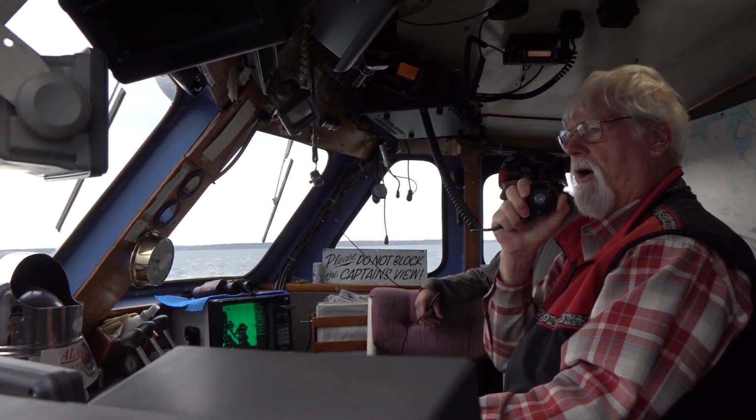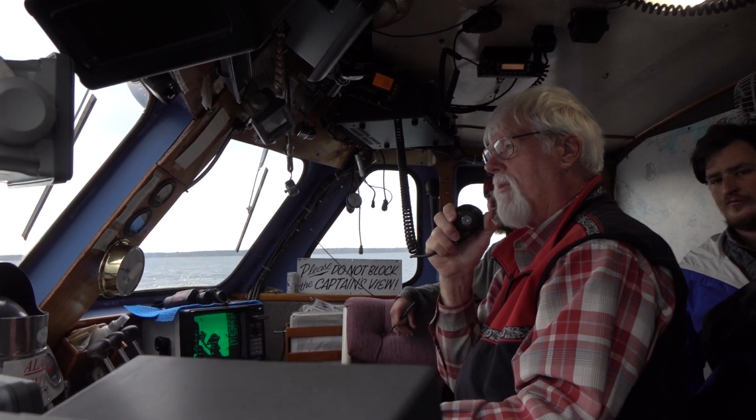Traffic out in Cape. We've departed Squalicum Harbor. We're bound for Port Townsend.